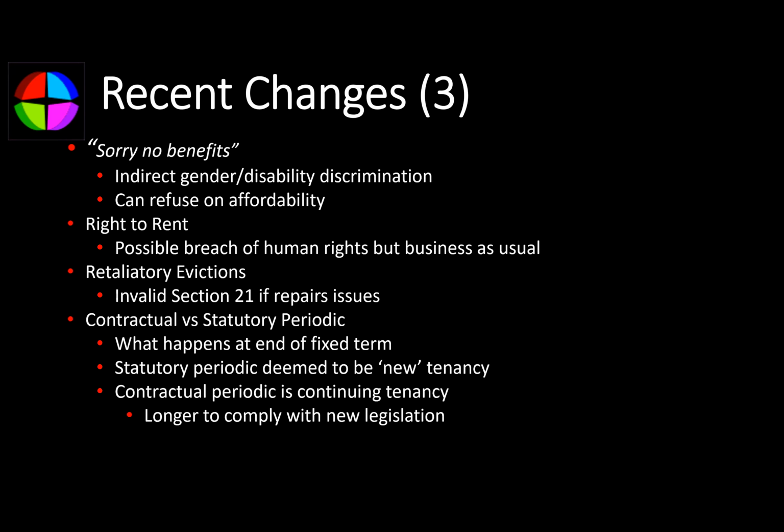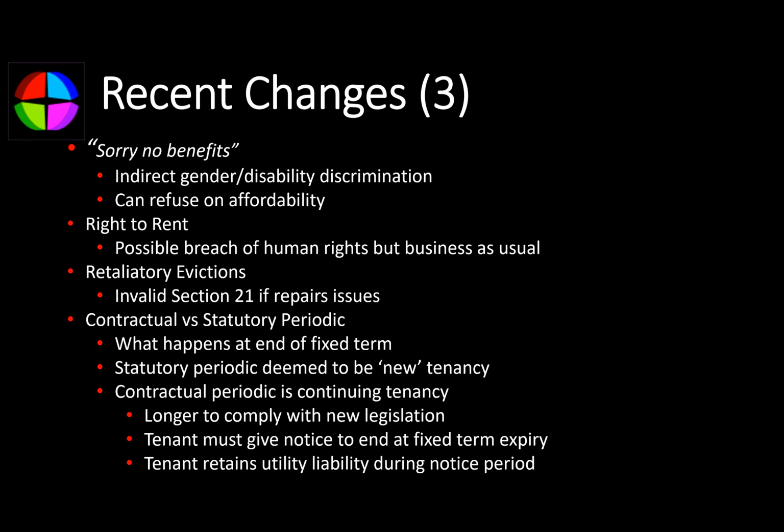So I briefly mentioned contractual and statutory periodic tenancies. So what happens at the end of a fixed term? The statutory periodic is deemed to be a new tenancy, and this is why we're having to do those renewals now on the electrical inspections. They're having to be carried out. The contractual periodic is a continuing tenancy, which allows you to get longer time to comply with new legislation.